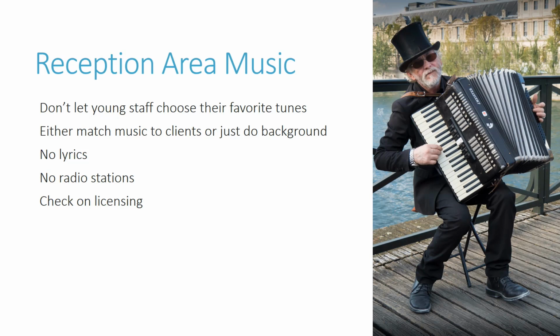You can also create music areas. You can also add music to the reception area. However, key when you're doing music, you probably don't want an accordion player to be doing your music. He would be entertaining and fun to watch, but the taste of music might not be for everyone.